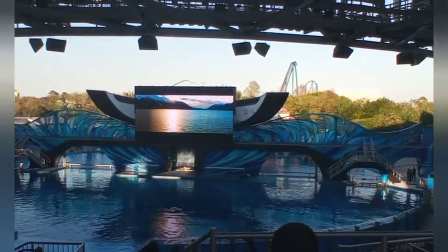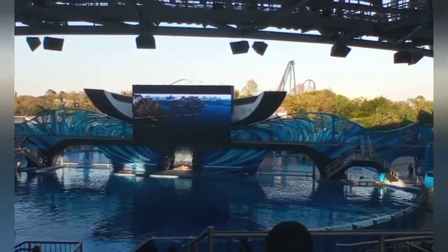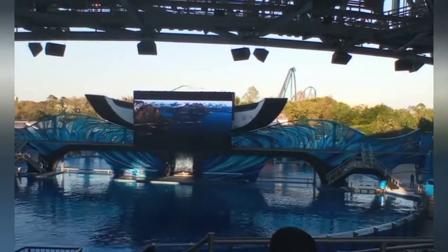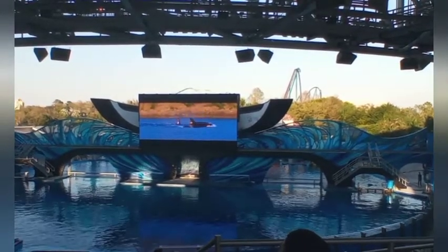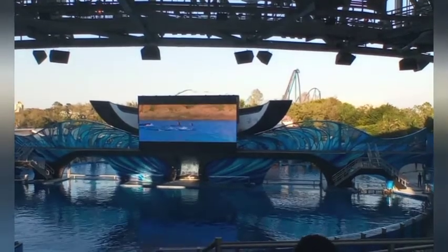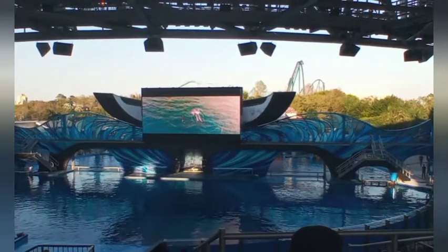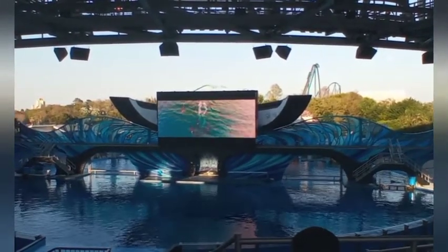The ocean covers over 70% of the Earth's surface and is essential to all life, both in the sea and on the land. There's one animal that is the perfect ambassador for the ocean, and that's the Orca, or killer whale. In just a few minutes, you'll meet SeaWorld's killer whales. First though, let's find out more about these remarkable animals.